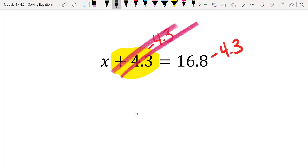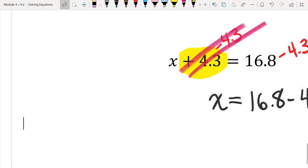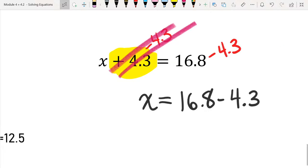And then we can say, all right, we line that equal sign up. The only thing left on the x is our number that we don't know. And over here we have 16.8 minus 4.3. And then, again, if you can do that in your head, great. But if not, just do it in the calculator. 16.8 minus 4.3 is equal to 12.5. And so our number x has to be 12.5.